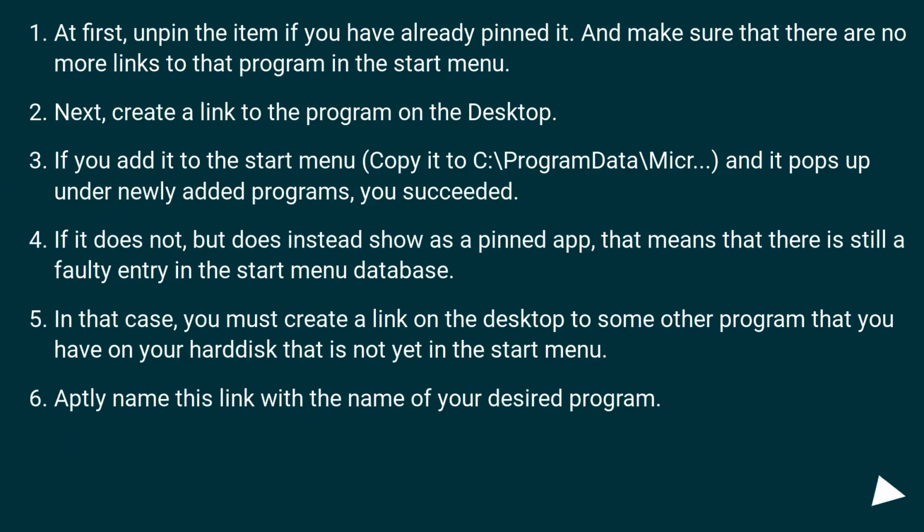At first, unpin the item if you have already pinned it, and make sure that there are no more links to that program in the Start menu. Next, create a link to the program on the desktop. If you add it to the Start menu, copy it to c:\ProgramData\Microsoft\Windows\Start Menu, and it pops up under newly added programs, you succeeded. If it does not, but does instead show as a pinned app, that means that there is still a faulty entry in the Start menu database.